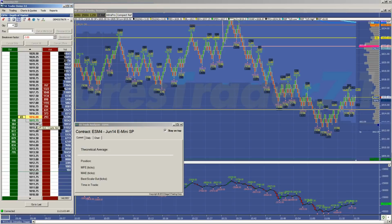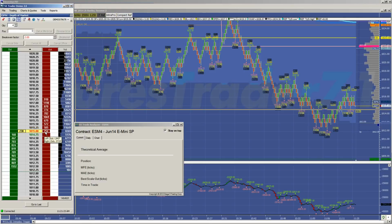On the dome, I'm looking for what is on the bid or offer. This is the offer. This is the bid. How much is trading on the bid or offer, and what is the velocity of it? Well, how quickly are those prints coming, and how aggressively? Is it absorbing, or is it somebody constantly taking away?